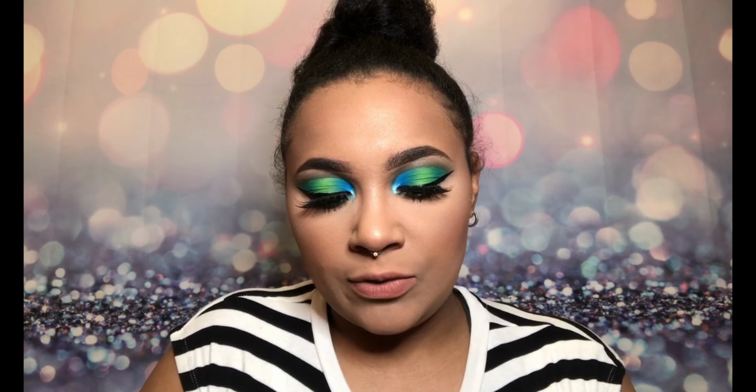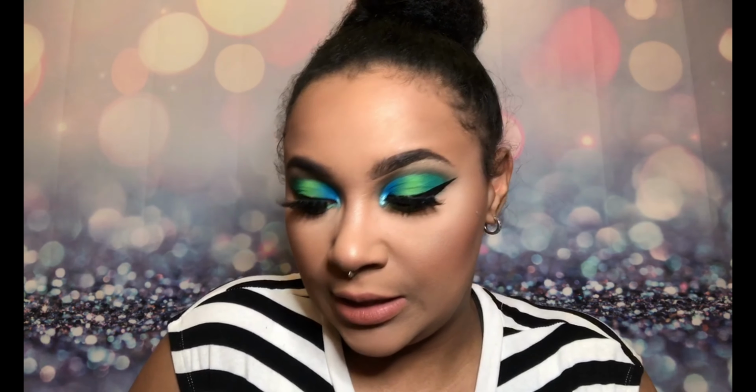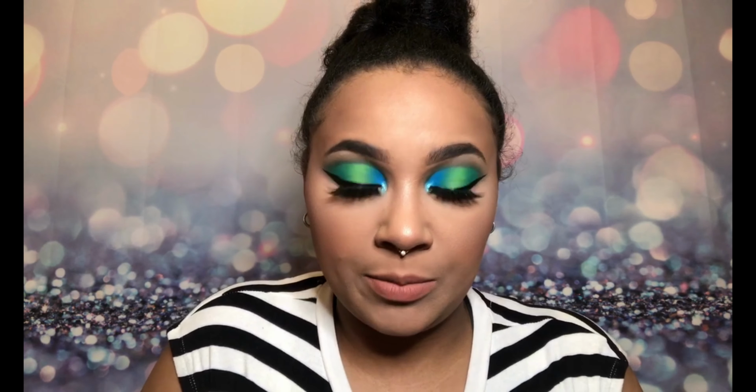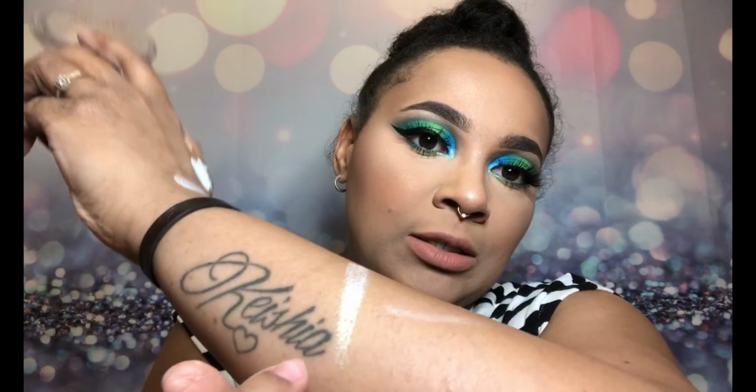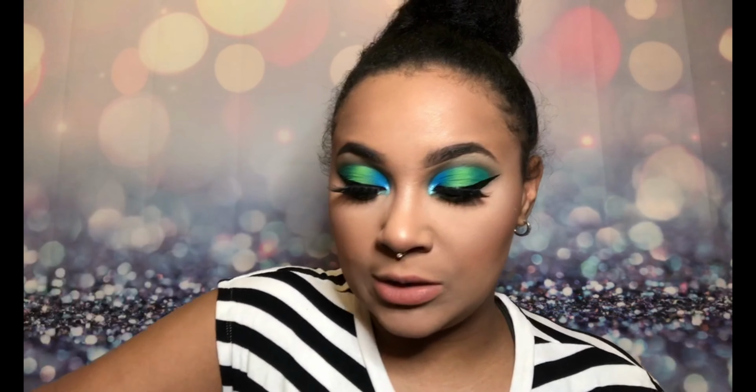It is in the shade Flash, and it is a very light shade, for pale people actually. But when you swatch it, it has this green reflect in it, so it really goes very well with green eye looks like this. So that's why I did a highlight right here. I used it on my cheekbones, on my nose, and on my forehead because I like that type of wet look. I really enjoy that.